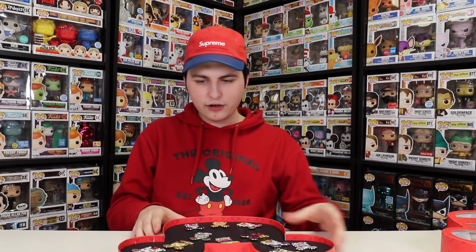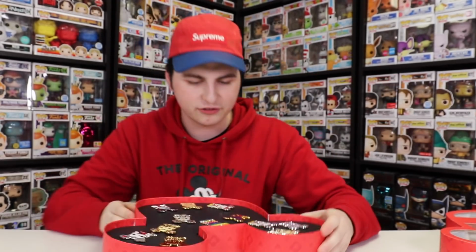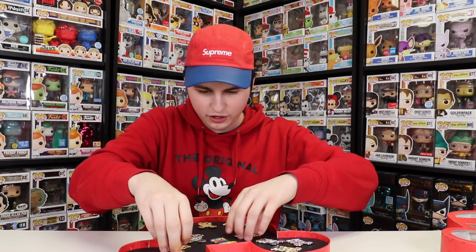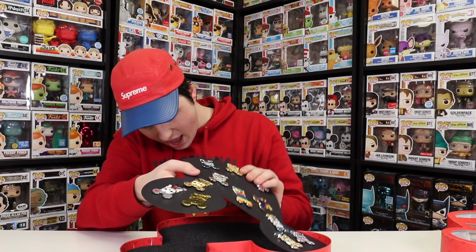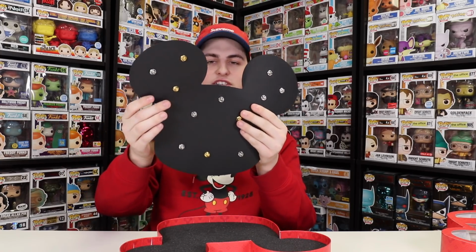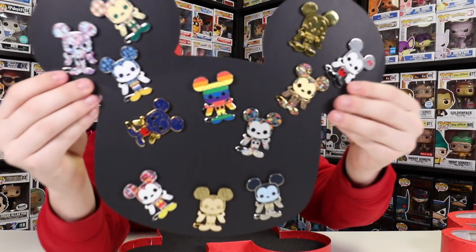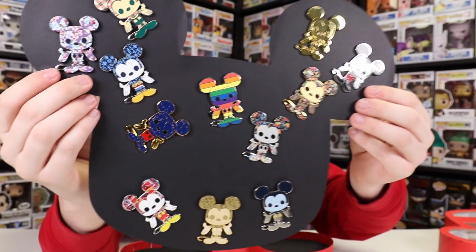Now, I'm also noticing here, guys, before we continue on, that this is a really thick box, but the pins are on the top there, so I want to take off this piece of cardboard just to see if there might be something under it. No, it looks like just a bunch of foam, and then this is on a piece of cardboard. It's still really nice, and I'm probably going to keep all of them on the board here, but if you guys want to see them again a little bit closer up, there it is with just the ears, and all of these pins really do look amazing.